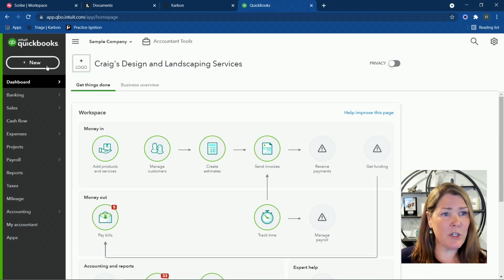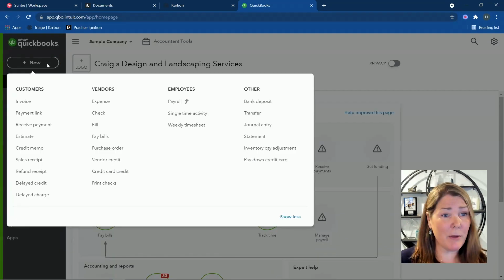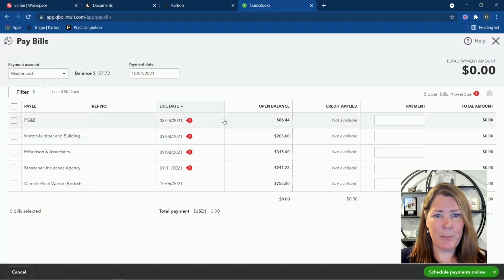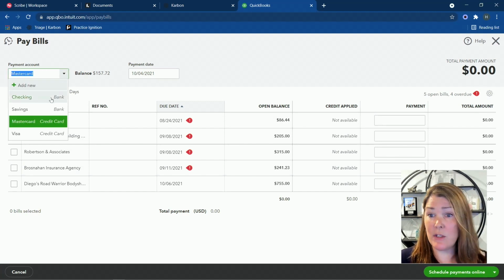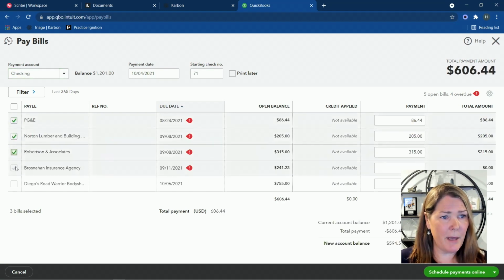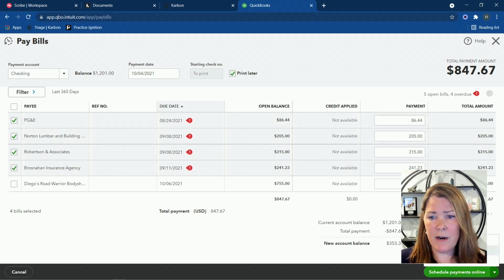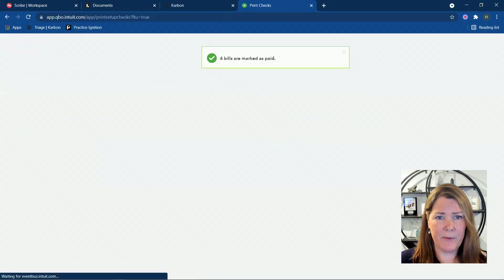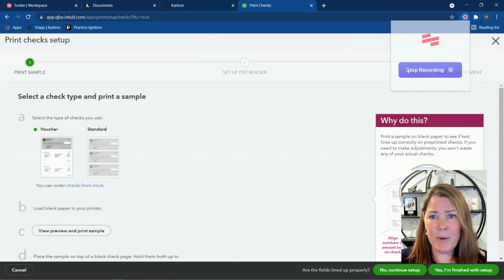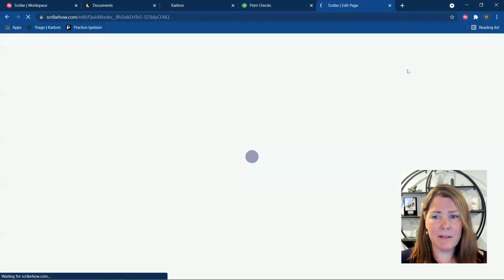So I'm going to go over and I'm just going to pay a bill just like I normally would. So I'm going to go to New, then I'm going to go to Pay Bills. It's going to pull up all the bills that I need to pay. I'm going to show them that they can check, they can change the bank account or credit card account. And then I'm going to show them that they can select the bills that need to be paid, right? I'm going to print this. So I'm going to check the box to print later. And then I'm going to come over here and I'm going to save and print. Okay. All right. Now, if I come over here and I stop, watch what happens.